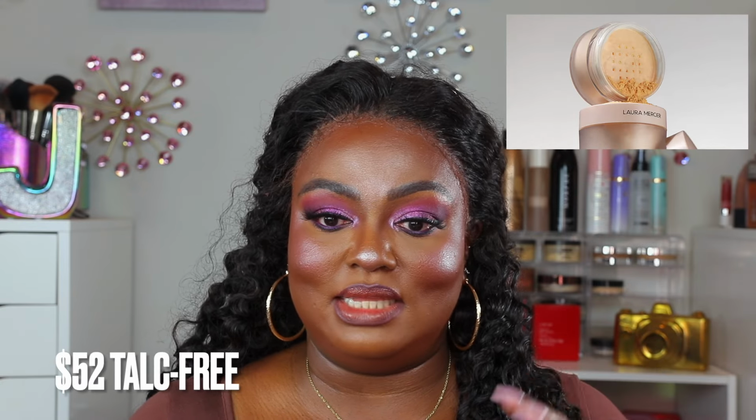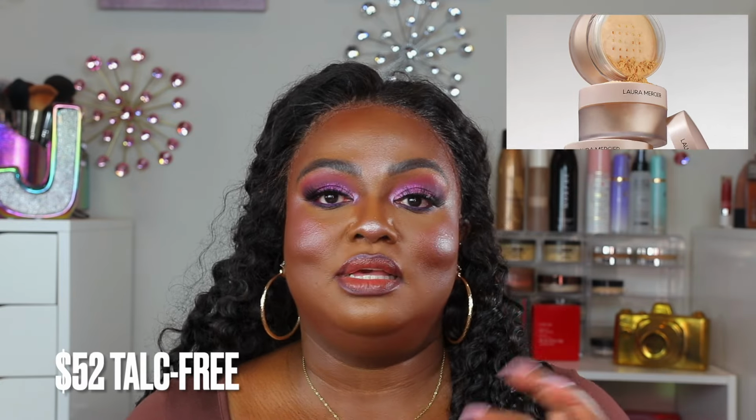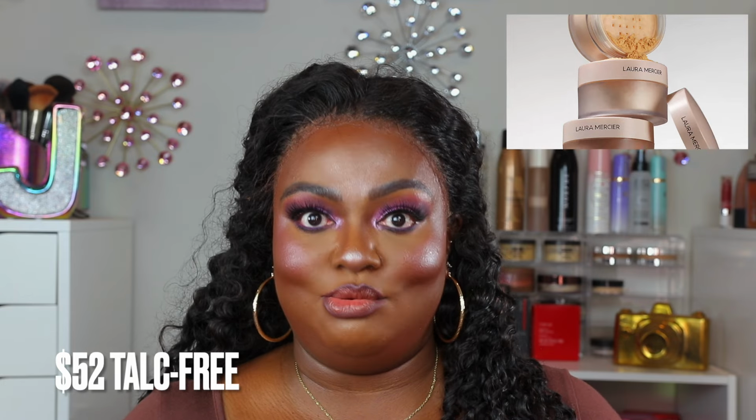So I do love the Makeup by Mario, and I love the Laura Mercier powder. I didn't want to say it, but I do. I do love the Laura Mercier powder. I actually like both of them. I like the new one that's talc-free. I didn't like it at first, but it's gorgeous on the skin. Once I got it out of my mind that I didn't want a talc-free powder, and I started to use it, it was really good.